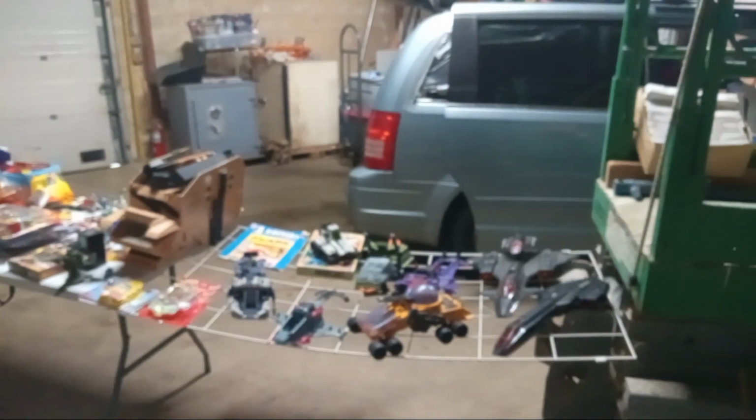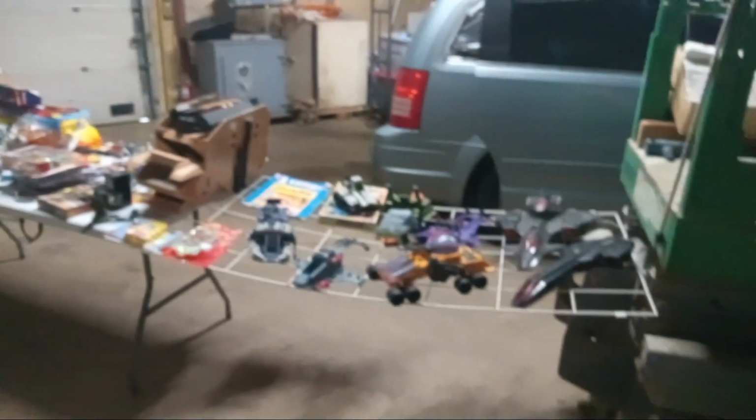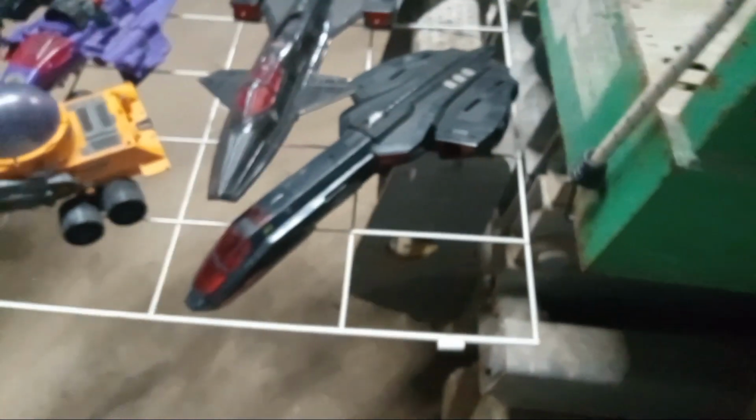So I'm up in my warehouse. I got a lot of stuff to run through that I picked up in the past 2 weeks or so. I went to an auction last night. Had all this GI Joe stuff.